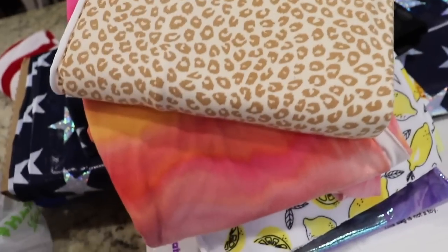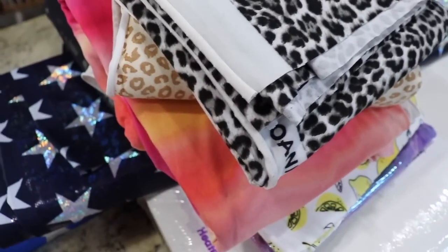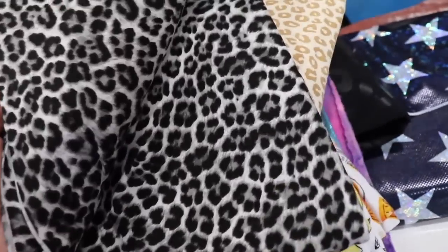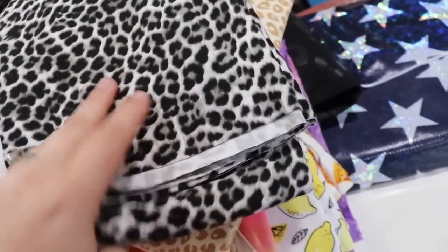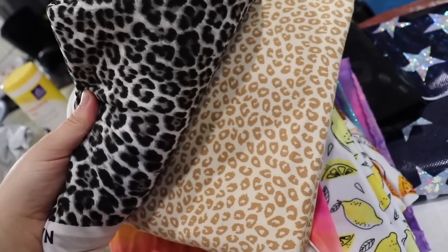Then I got this print. And I also got this print as well. So I got a lot of different animal prints. I know wild themed birthday parties are in, and because it's gonna be summer and the weather's nice, people are gonna be throwing a bunch of birthday parties.